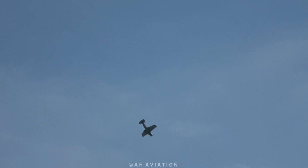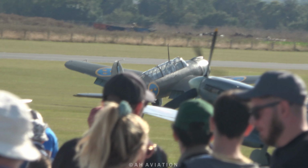And there you can get a great look at those enormous undercarriage fairings cum dive brakes. The Saab B17A of the Swedish Air Force Historic Flight.